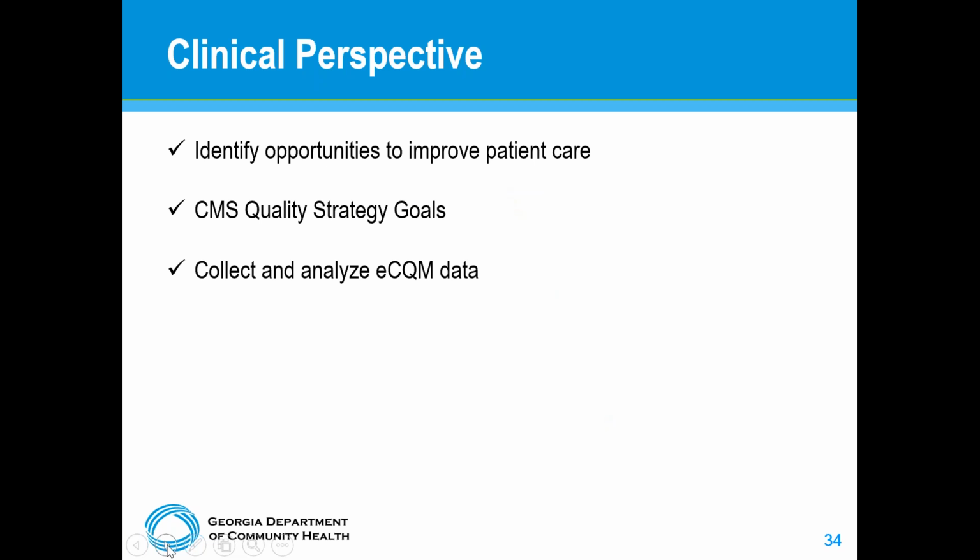All right, thank you. So the 3 points I want to go over today are identifying opportunities to improve patient care by using quality measures, then talking briefly about the CMS quality strategy goals, and then how collecting and analyzing the data can help you. So just briefly about identifying opportunities: by using this information, it can really help you identify gaps in performance.